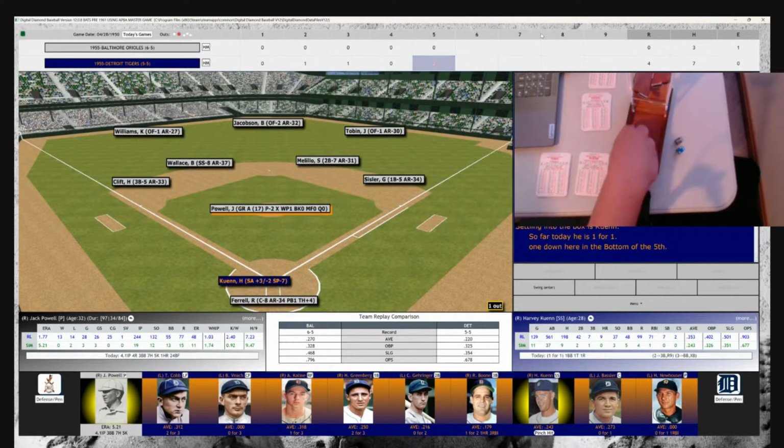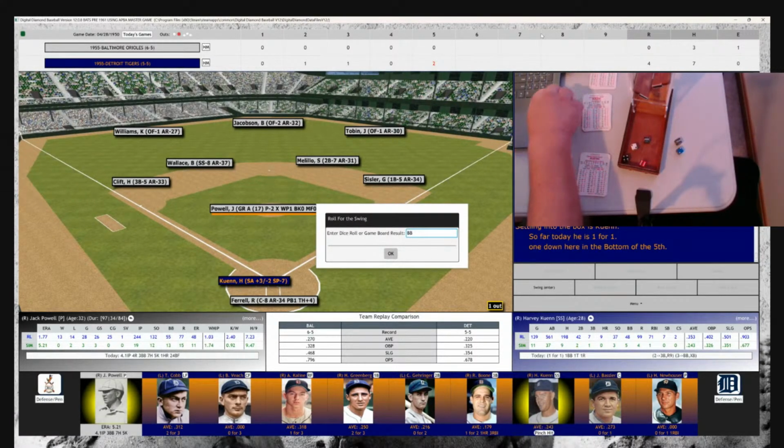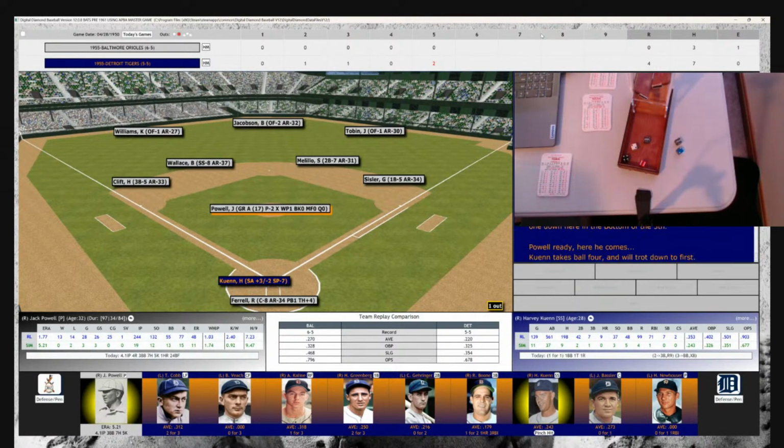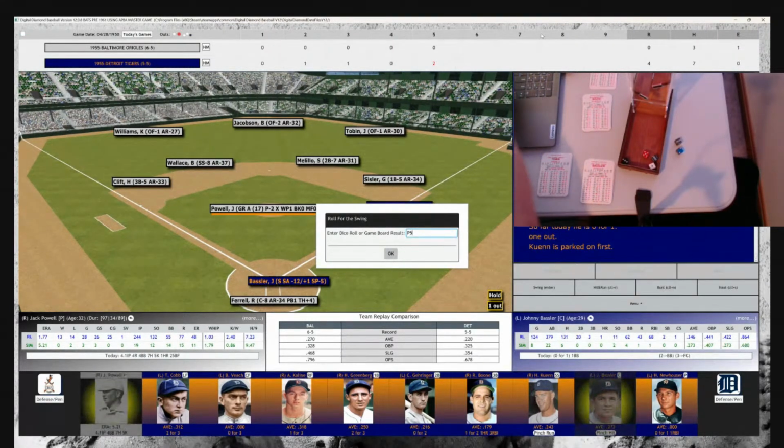And that brings up Harvey now. Harvey's 1 for 1. He's walked and tripled. And that's going to be another base on balls. Powell all of a sudden struggling after striking out 3 in a row. And here's Johnny. Johnny's 0 for 1. He has walked and reached on a fielder's choice. Been on base both times. And against the righty, I'll make a 16. And that's going to be popped up down the third. And Cliff's got it for out number 2.